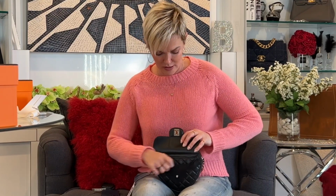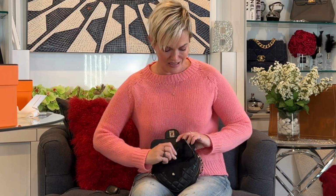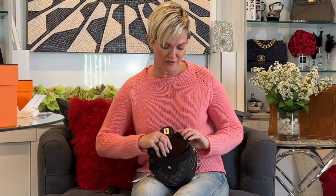And this one's fresh from the boutique. You can see it still has all of its protective layers on. This phone does not fit here. And again, this is not the Max. This is just the regular iPhone.